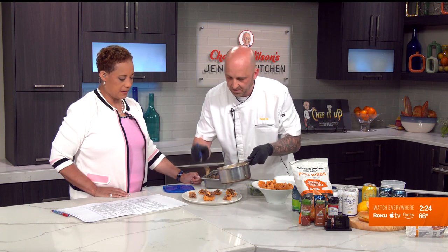And are you going to put the cheese over? And since we have no spoon, I'm going to put the beer cheese right on top of it. Look at that. Just like this.